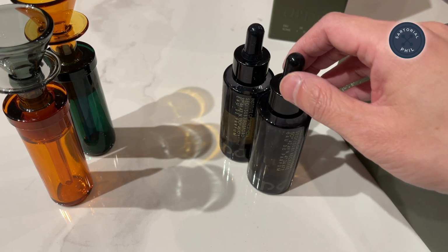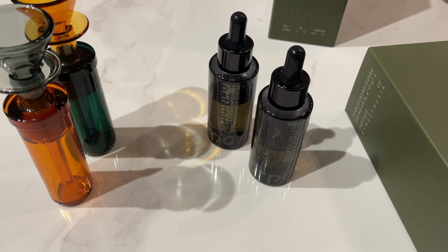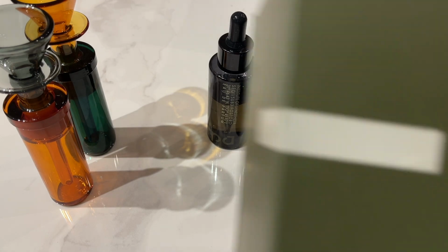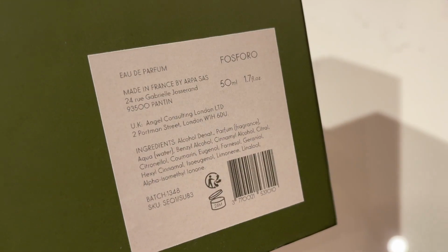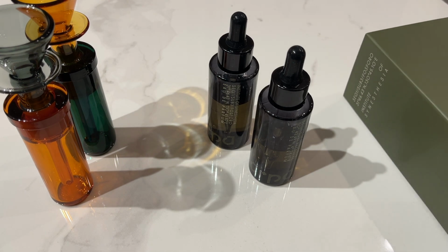I ordered two to try, and part of the reason why I had this delay is because there were some packaging issues. The two I got here are from their Hero collection, so it's from their original line because I think they released more. So this is Recedere. The other one is Fosforo. And they're all made in France.